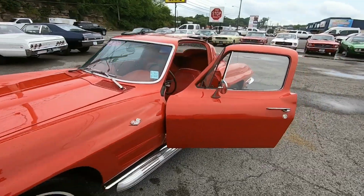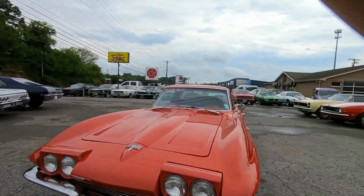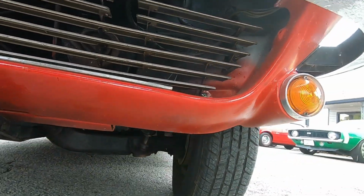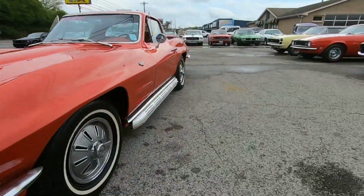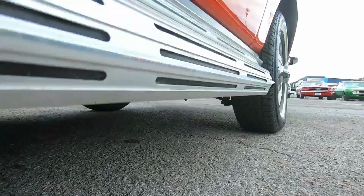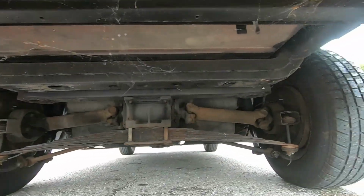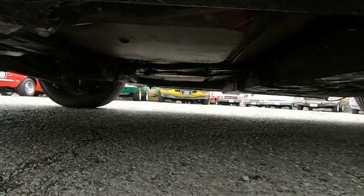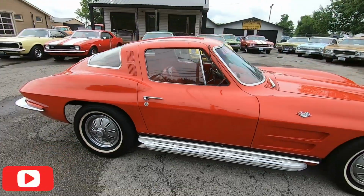All right, I'm gonna give you some undercarriage shots real quick. Start up here in the front. Go ahead and wrap this car up here.